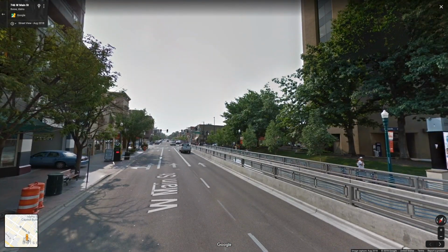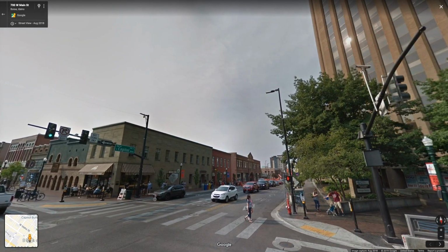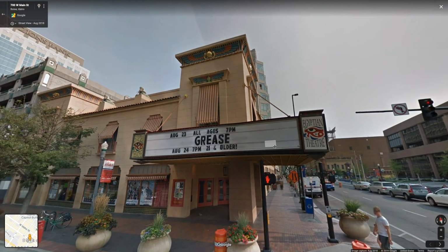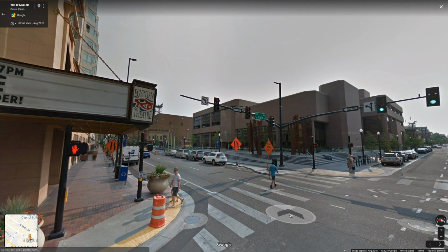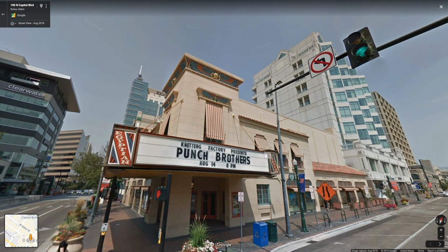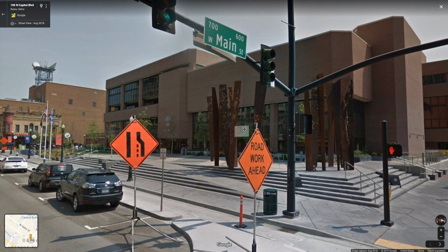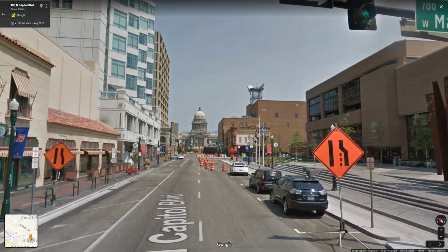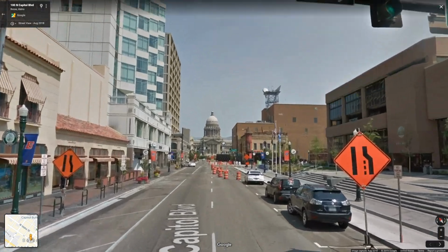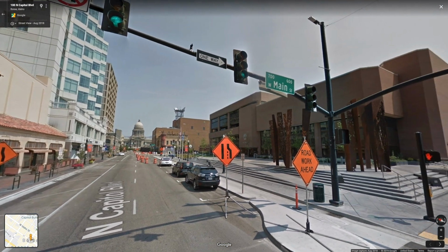Bicycles. Bicycles and eating. Yeah, I'm really impressed already with the look of things here. Oh wow, the Egyptian Theater, isn't this fun? Great design up there. Little artwork out here in the plaza. Oh my, my, my. There's the Capitol building, you can tell. Got quite a distinct look to that. We'll come back to that in a second.